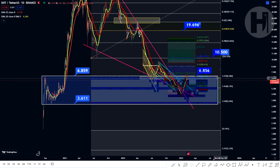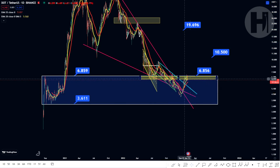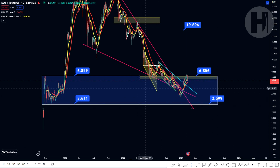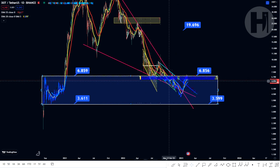Next up, we have a pretty large support block here that we're failing to break out of, anywhere between $6.85 all the way down to $3.60. This was the support area I gave you way before we even went into it.